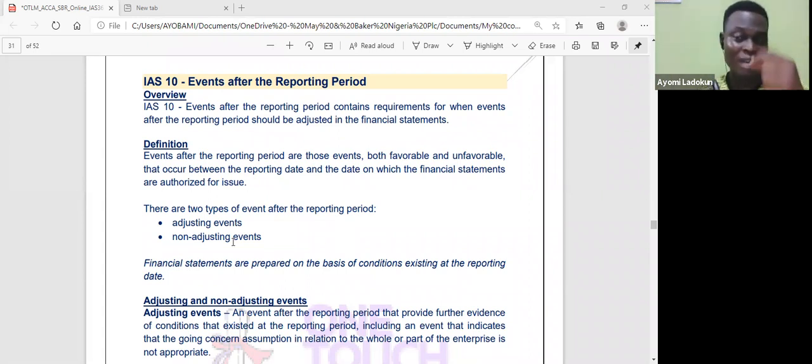When you go to a non-adjusting event, they are indicative of conditions that arose after the year end. That means they did not exist at the balance sheet date. They happened after the year end. For example, you dispose of some of your subsidiary. Remember that question we saw under IFRS 5 when it says on July 10? That's the classical example of a non-adjusting event. You dispose of major assets, you purchase major assets. Those are non-adjusting events.